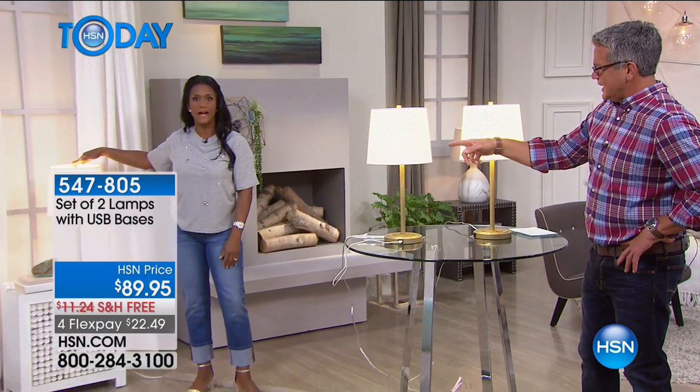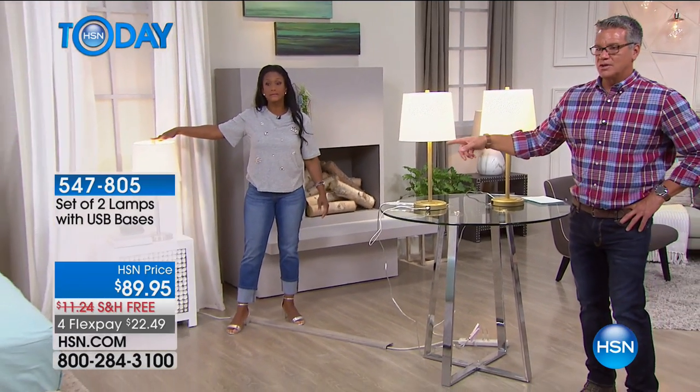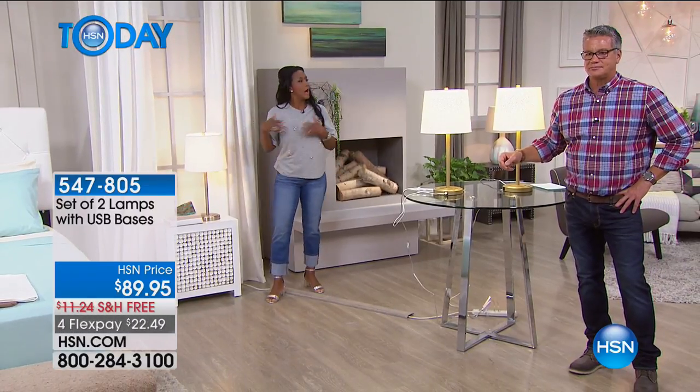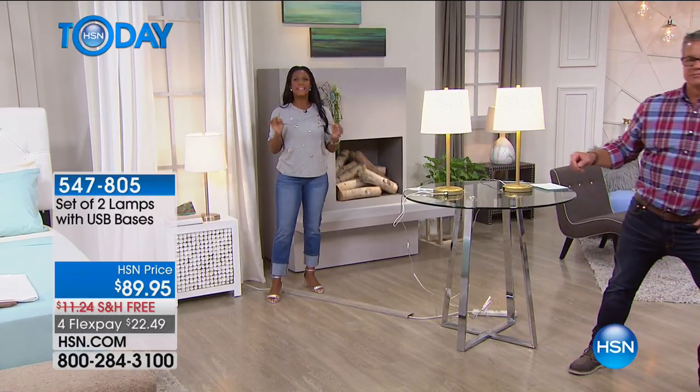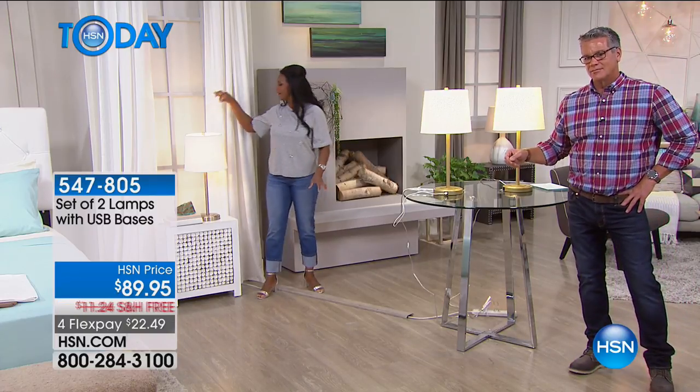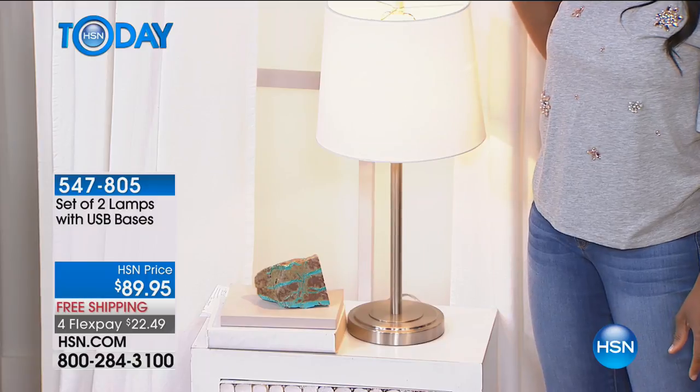It's just the perfect size. It's 25 inches tall. Look at the silver. 10.5 inches in diameter. It's just so clean and unobtrusive and simple. And it comes with that fabulous light bulb that's already inside.